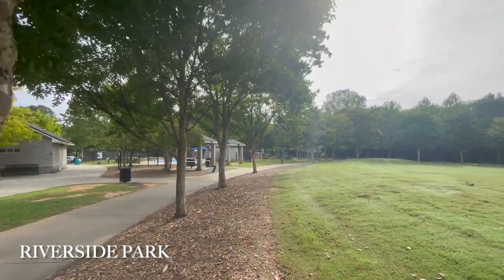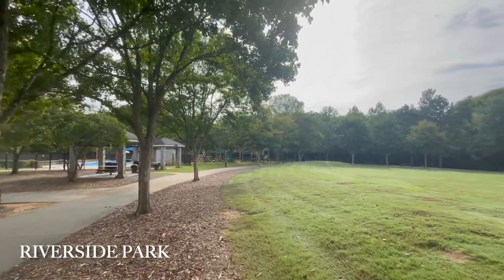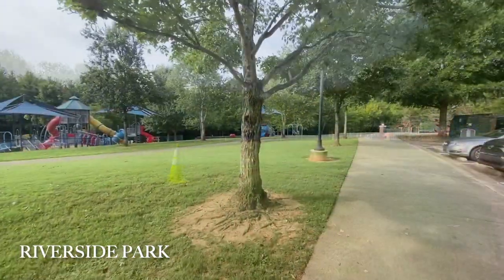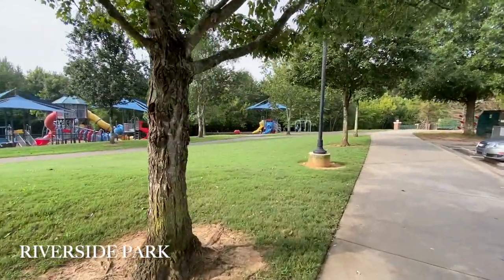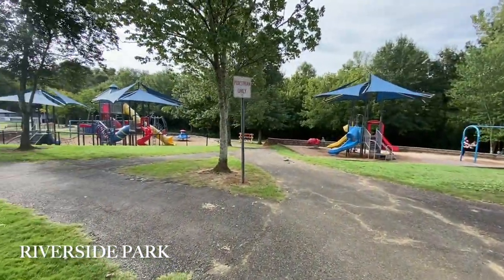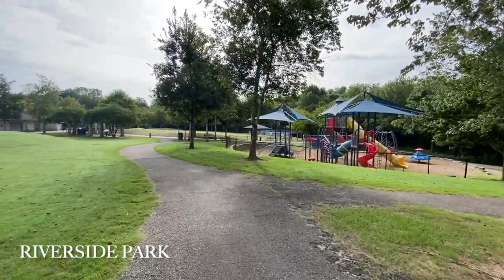We just made it to Riverside Park. I think this park is very unique because it allows fishing. They do have some fishing docks, and you'll see in this video. They also have nice picnic areas, playgrounds. They do have sometimes concerts outdoors.